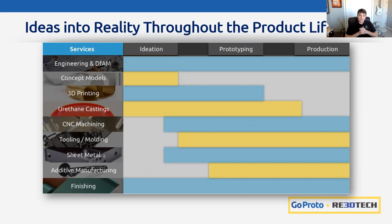CNC machining, we use that a lot for prototyping through production as well. We can machine pretty much anything you can imagine. I tell people all the time, if we can machine magnesium, we can machine pretty much any material you can think of, because if you know much about mag, you have to machine it pretty slowly, and if it catches on fire, you better grab what you can grab and run. So on the prototyping side, a lot of people want to look at the actual materials they're going to use for production, and then of course moving into machining for production volumes.